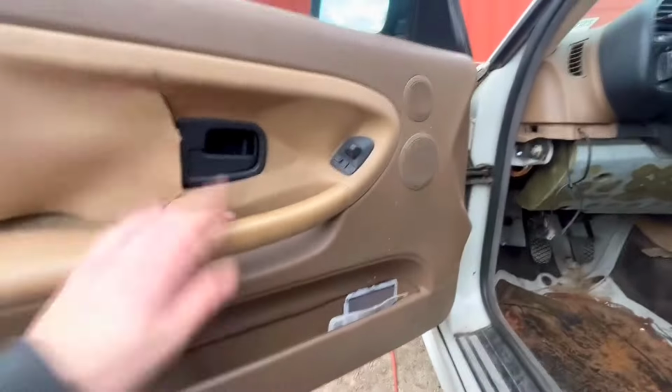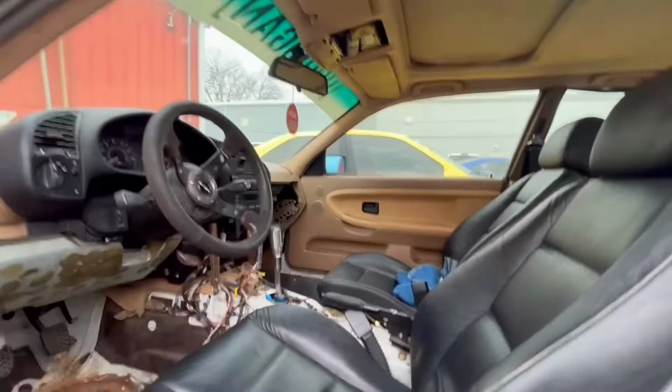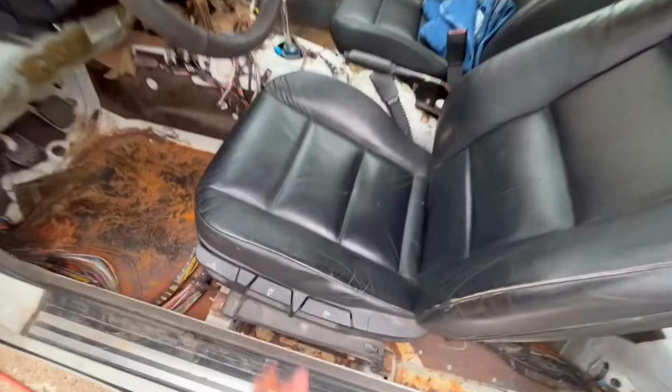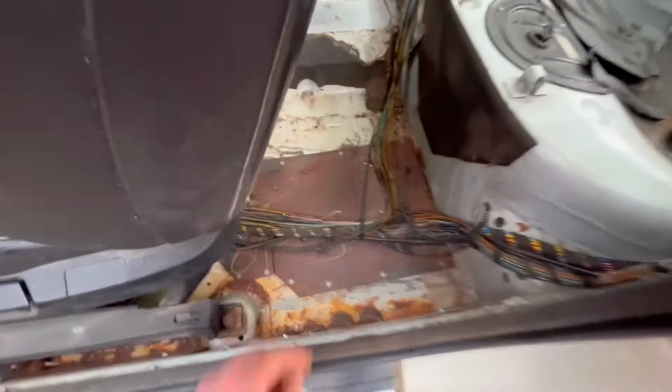Nice. We do have door cards. They're smoked. I'll leave them, though. If they work, I'll leave them. They're better than nothing. If they stay held on, frig it, I'll keep them. Steering wheel lock works. These are nice too. These are actually pretty nice. Manual leather, they do the thing. Oh, do I even wanna look down here? I'm happy that someone else did this though, because then I didn't have to do it.